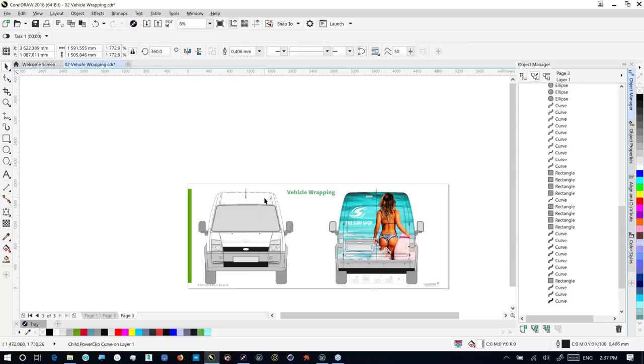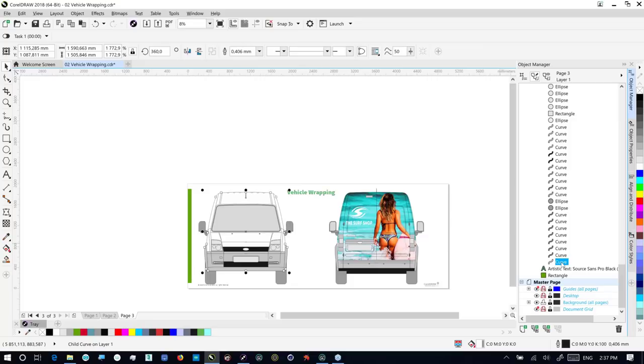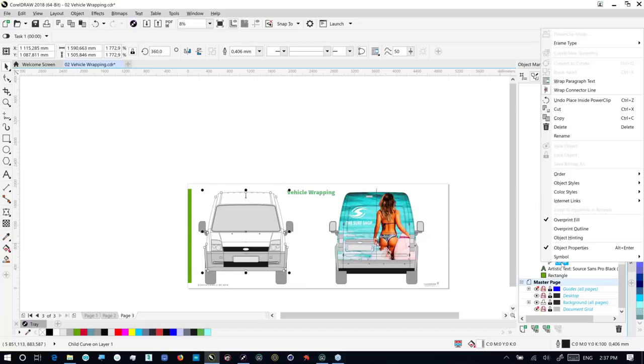So how would you create this now from the get-go? Well, that's fairly easy. I haven't done it in this particular example. What I've done here is I'm gonna go ahead and scroll down to this object, and there you can see it says front, and I'm gonna go ahead and open this up. And as I said, I'm gonna scroll all the way down to this curve right here.